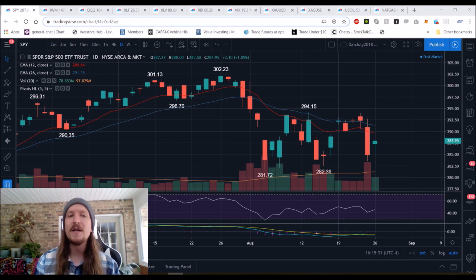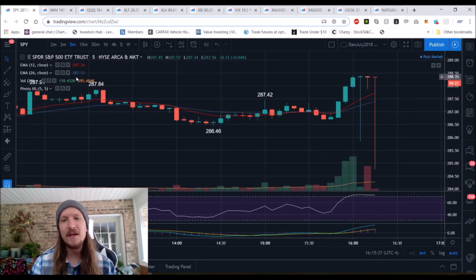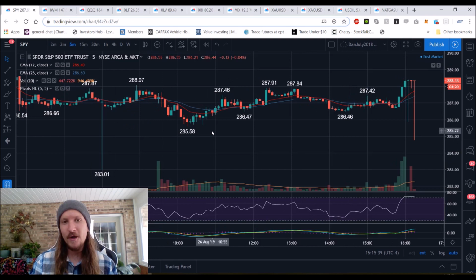And number two, it tells us that the shorter term timeframes get choppy if we have a daily inside bar forming. And you'll see that if you compare the 5-minute timeframes on a daily inside bar day to days that are not daily inside bars, you will find that there is a lot more chop and a lot more back and forth on the names that have tightening ranges.